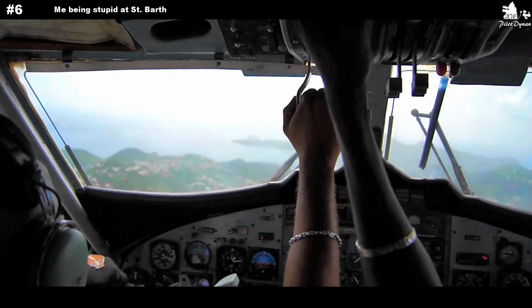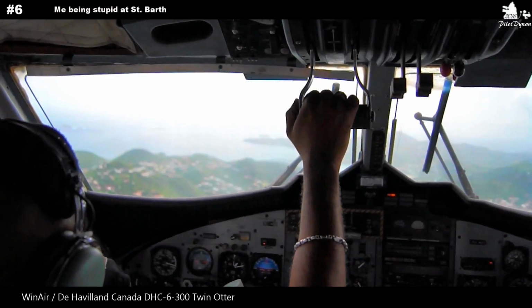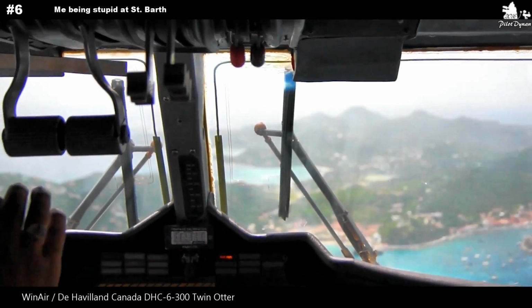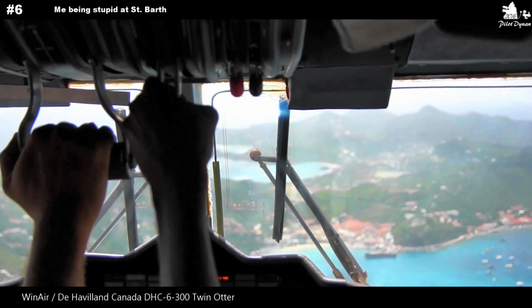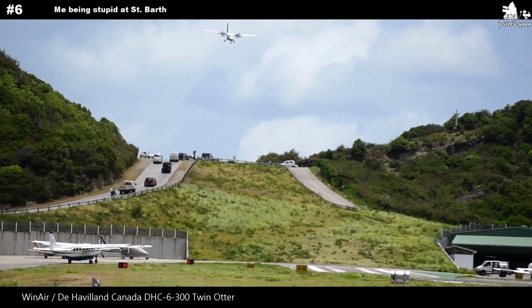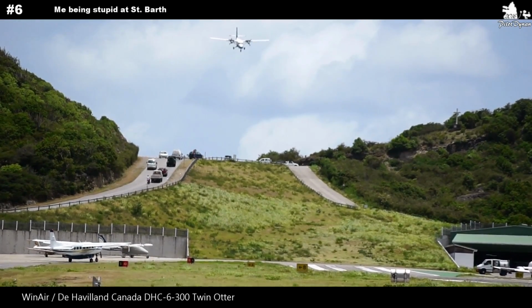Now we'll move on to number 6, and for this we'll jump onto a short Winair flight over to the neighboring island of St. Barth. They've got a really special airport over there with one of the most difficult approaches in the world. In other words, it's a perfect place for a plane spotting trip.